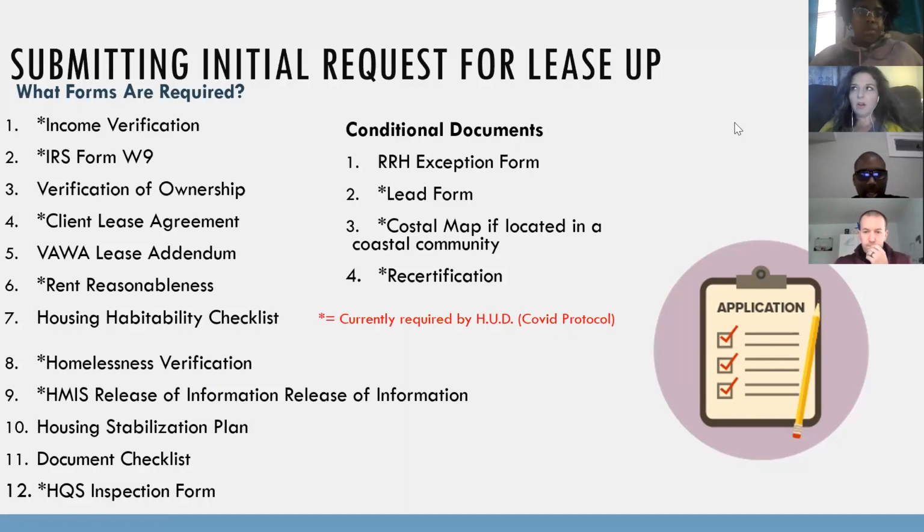And we can also accept inspection forms from other entities besides HUD. So some housing authorities use a different format or whatever. That's fine too, as long as somewhere on there it says that the unit passed inspection. Amen to that.